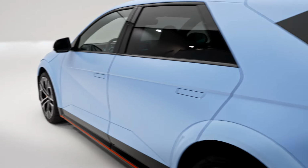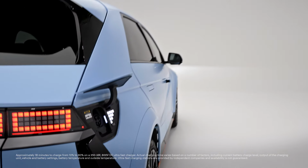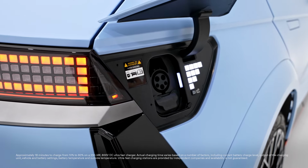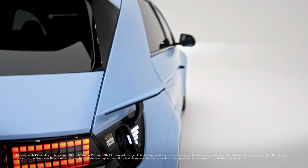Now, we can't talk about an EV without talking about charging. With access to the ultra-fast 800-volt, 350-kilowatt DC chargers, you're going to get some extremely fast charge times, like the ability to go from 10 to 80% in as little as 18 minutes.